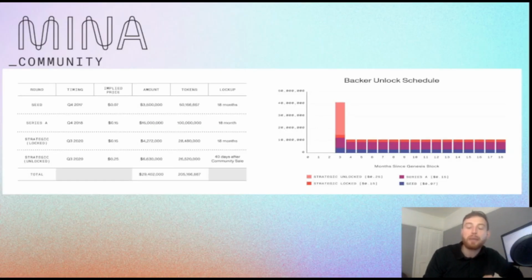The total share of Mina tokens allocated to backers is 20.52% of the initial distribution. These tokens unlock over 18 months from the launch, with no single backer able to unlock the entire allocation at launch. In addition, all tokens allocated to backers are fully locked until 14 days after the community sale, which is obviously just great for the community and not done by many projects. Therefore, backer tokens only receive their first tranche of unlocked tokens once the community sale tokens started unlocking. Again, just great for the community.